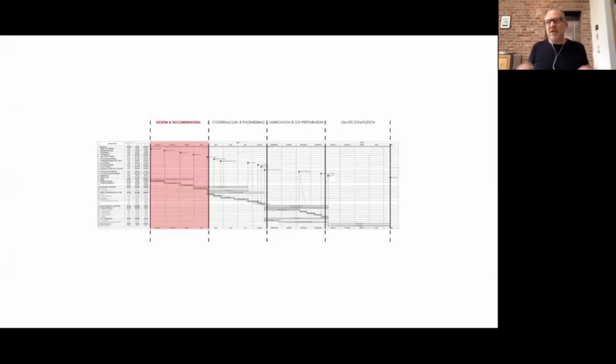When we go modular, although the architectural services are very similar, there's just a lot of overlap. It's basically four phases of four months each. In the first phase, we do the design and documentation. We decide everything with the client. The next phase is the coordination and engineering with the factory. So we spend a lot of time with the factory, getting the approvals, coordinating structure, mechanical.